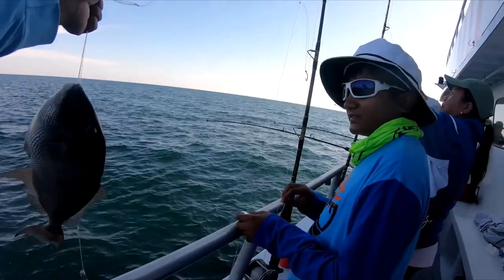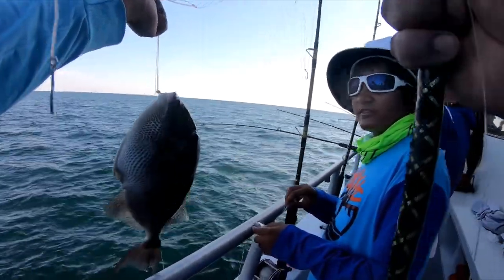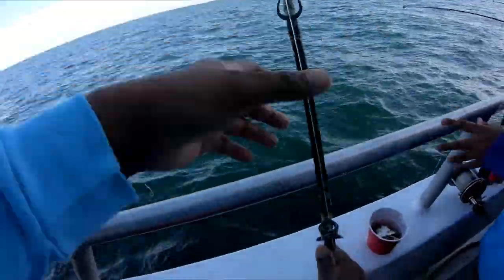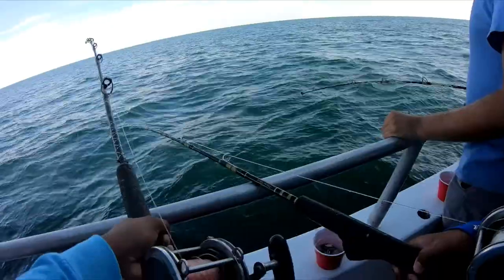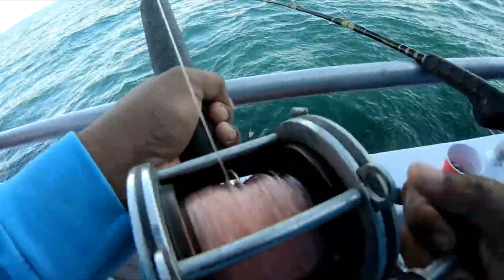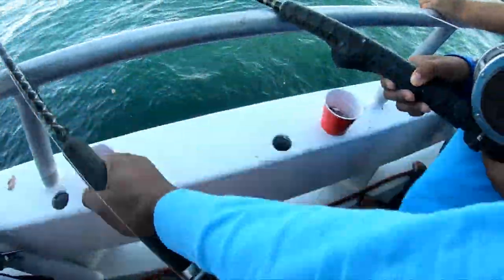Is that big enough or no? Nah. Sorry, triggerfish, you're going back into the ocean. That was a snapper. Those are vermilion snappers. This one was. This is a red snapper. Oh, red snapper. Oh man. Yes, it's a big red snapper.